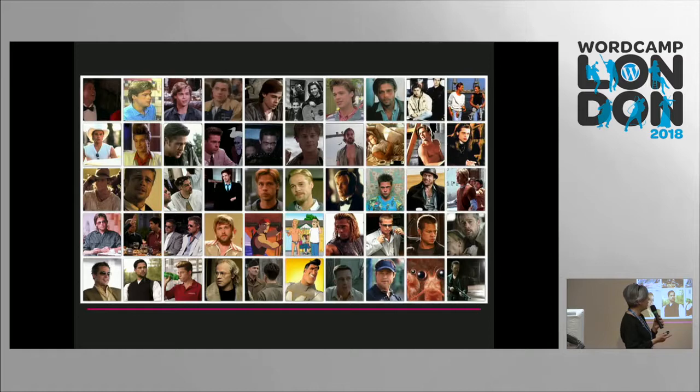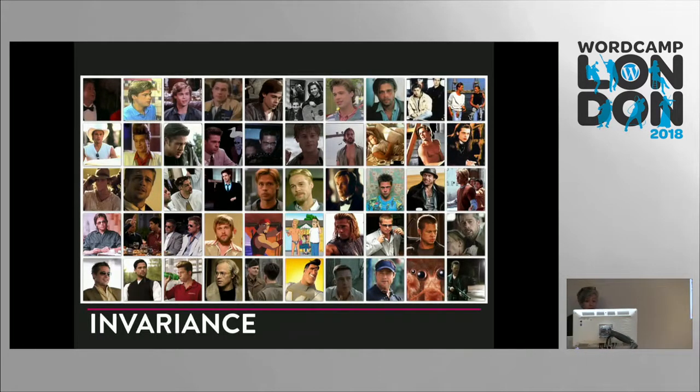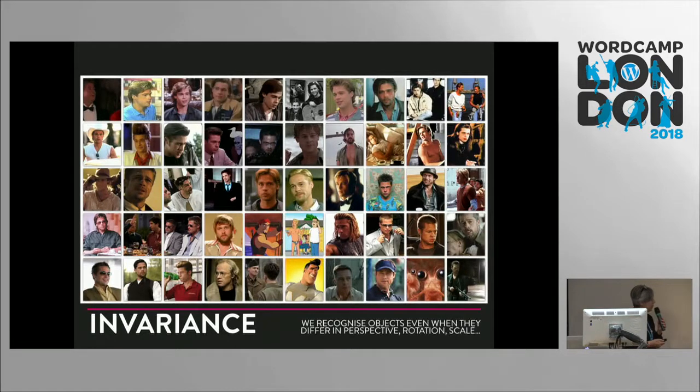So in the case of a human face, even though the hair color might change, or the length, or the facial hair, or the inevitable signs of aging, we can still recognize them. This principle is called invariance. And thanks to the principle of invariance, we're basically able to experience the world without having to perpetually reassess a constantly changing scene.